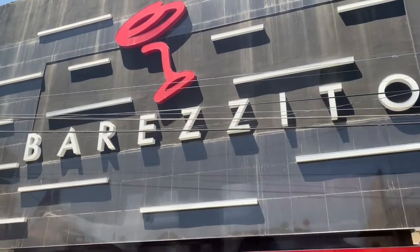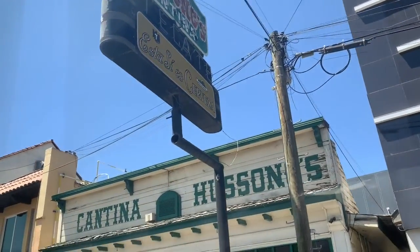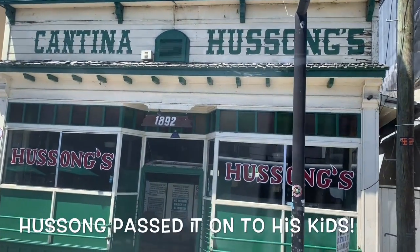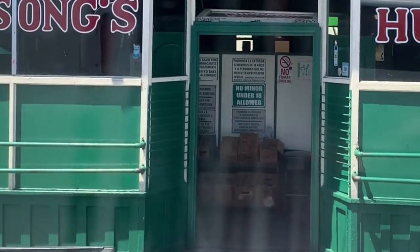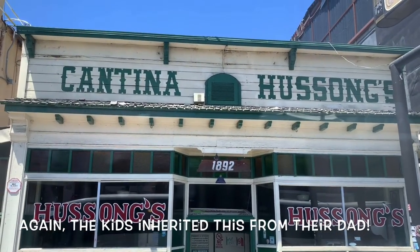The whole construction you see, this is what they used to call the easy to assemble panel homes. This is still the exact original building of Husong's Cantina since 1892. Husong's inherited that to his three kids, Ricardo, Juan, and his daughter, I forgot the name of his daughter right now, I'll remember later, Rosita. He inherited that to his kids, so this now belongs to his grandkids.